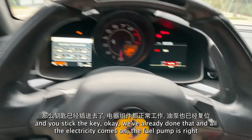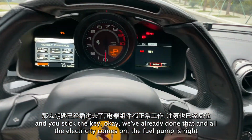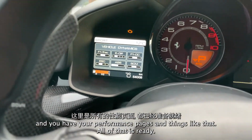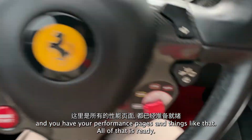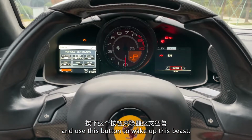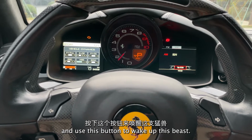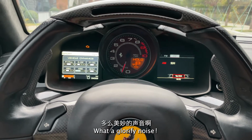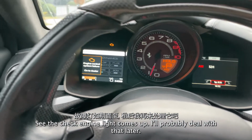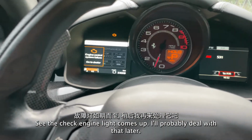And all the electricity comes on. The fuel pump is priming, and you have your performance pages and things like that. All of that is ready. Put your foot on the brake and use this button to wake up this beast. What a glorious noise. See, the check engine light comes on. I'll probably deal with that later.